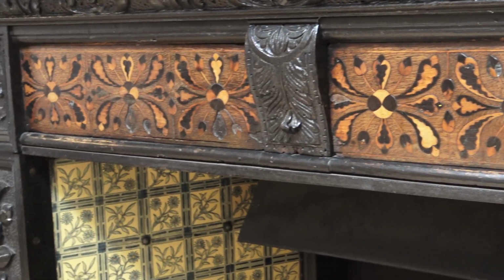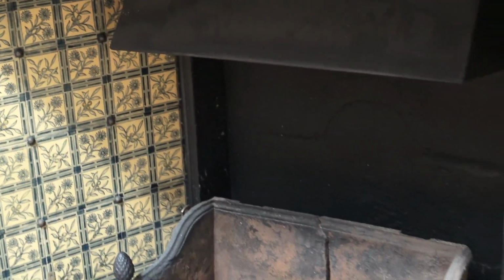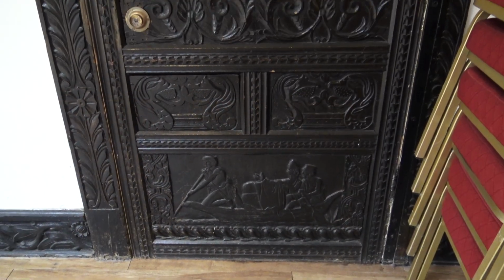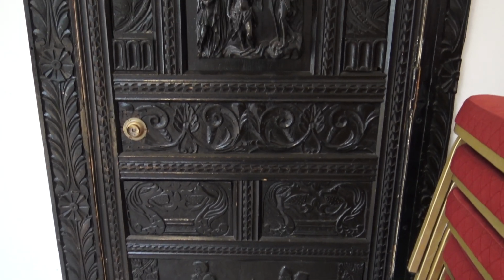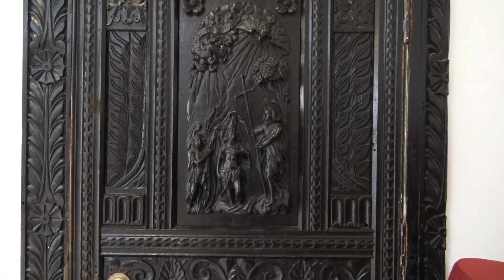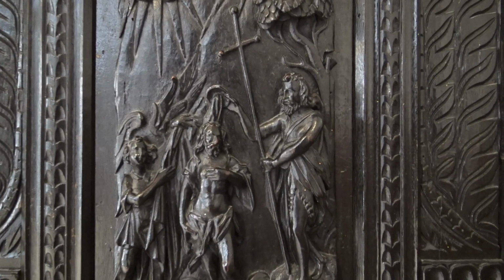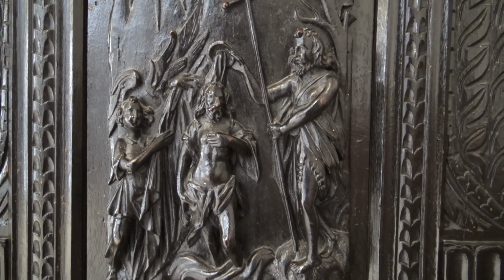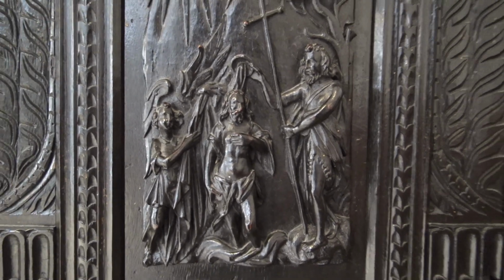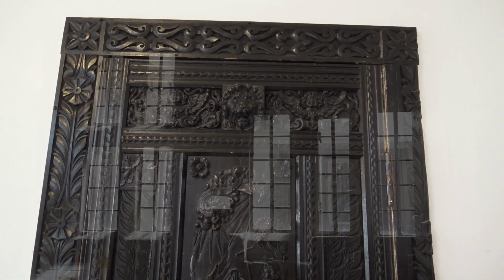So I dwell a little bit on the fireplace because of the ornate thing that it is, and the tiles, and then the door. The door has an exquisite carving, and look at the door architrave as well. That's been carved to perfection. But if you do visit Smithills Hall, just look a little bit further than the fabric. There's loads to see, and there's loads to miss, like we did as well.